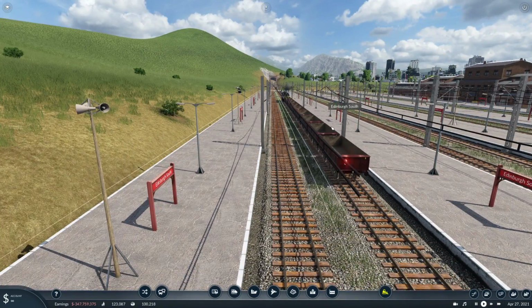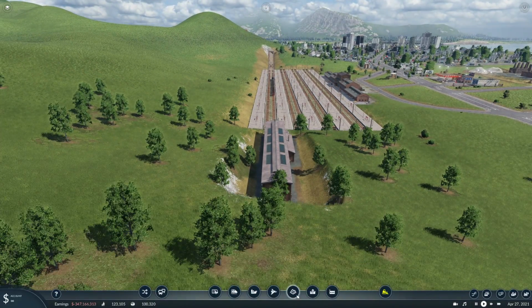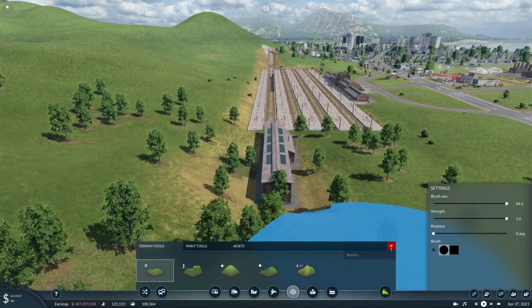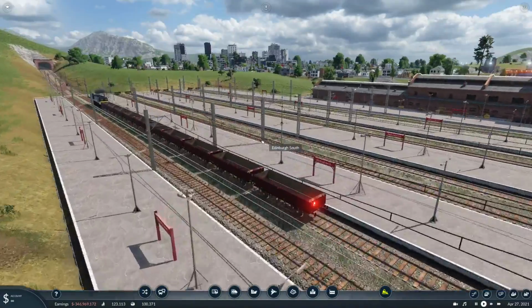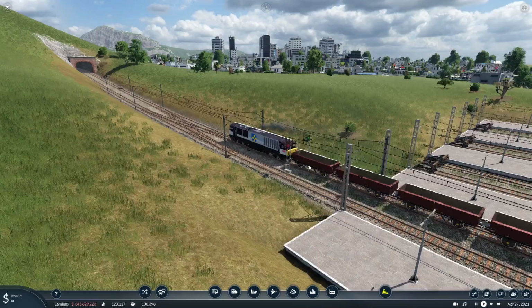See, that's better. It's a smaller train. We don't have mega huge freight trains in the UK. That's more of an American thing. But this is nice. This will work fine.